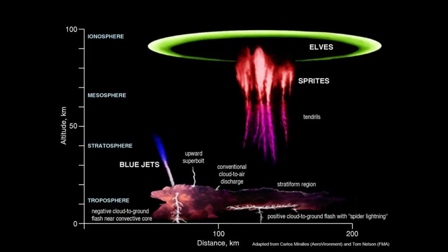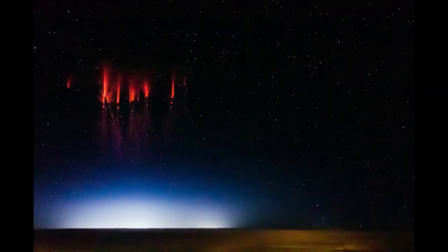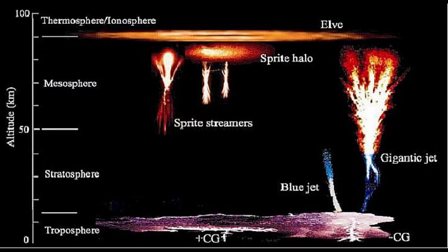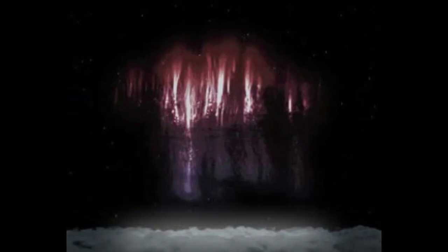Sprites are real, they're sciencey. Sprites are large-scale electrical discharges that occur high above thunderstorm clouds or cumulonimbus clouds, giving rise to a quite varied range of shapes flickering in the night sky. They are triggered by the discharges of positive lightning between an underlying thundercloud and the ground.